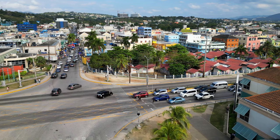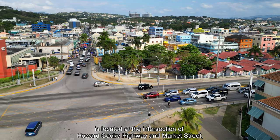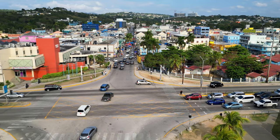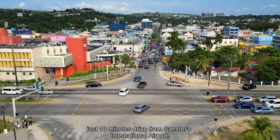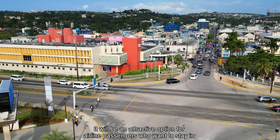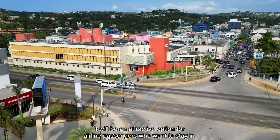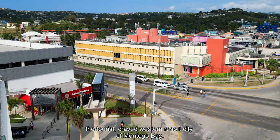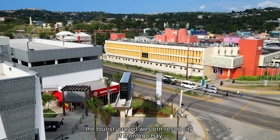Harbour City Mall is located at the intersection of Howard Cooke Highway and Market Street, just 10 minutes drive from Sangster's International Airport. It will be an attractive option for airline passengers who want to stay in the tourist-craved Western Resort City of Montego Bay.